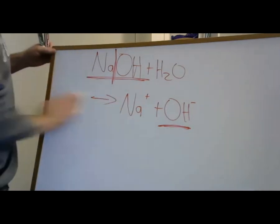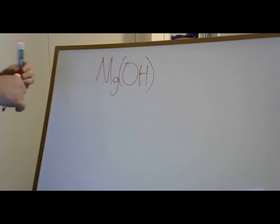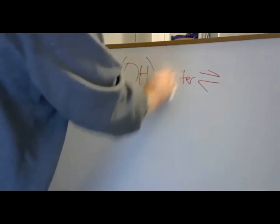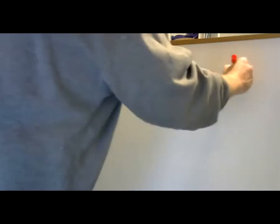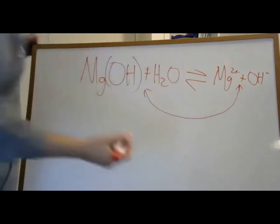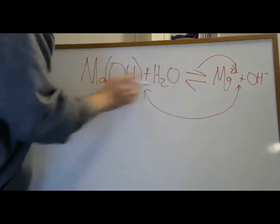Again, weak bases are the same. So sodium hydroxide is a strong base. A weak base may be magnesium hydroxide. We end up with, when we put it into water, H2O, and it produces magnesium. But what happens is the reaction is happening forwards and backwards. So magnesium hydroxide is a weak base because as quickly as it's dissociating into these two from this, it's then reforming.